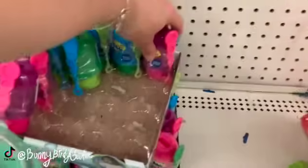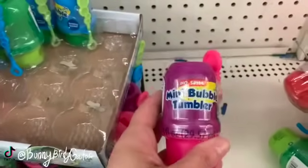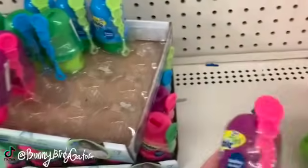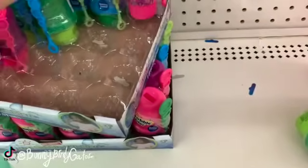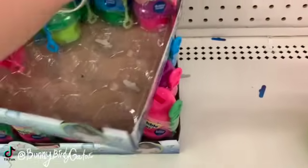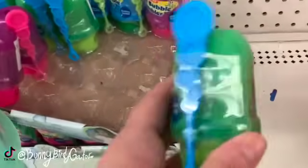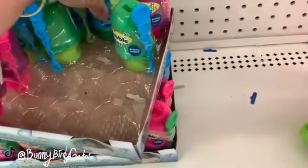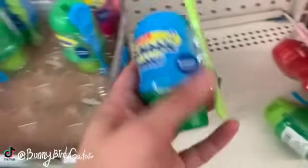These are cute. Look at these. Aw. Mini bubble tumblers. No spill. I really like the cute packaging. We also have the green top, and we have the cute little blue top. They're really tiny and cute.